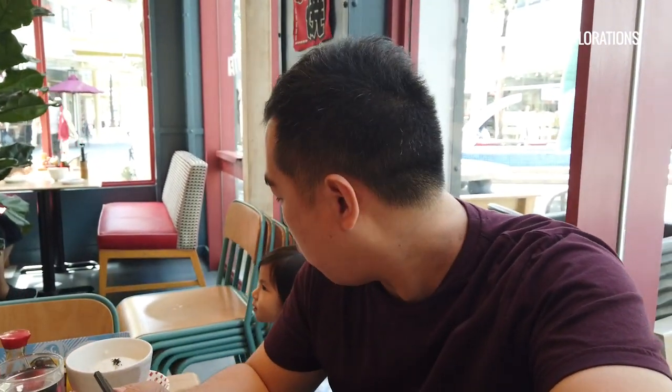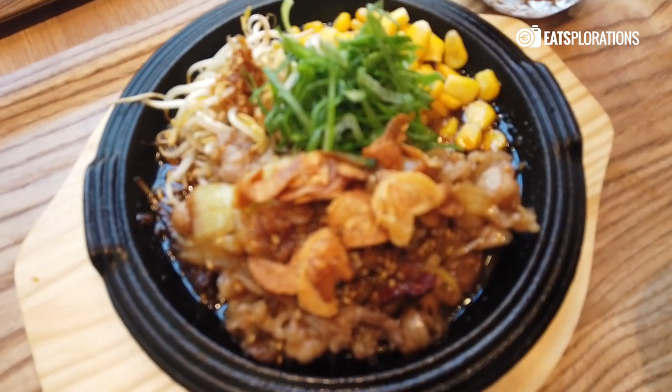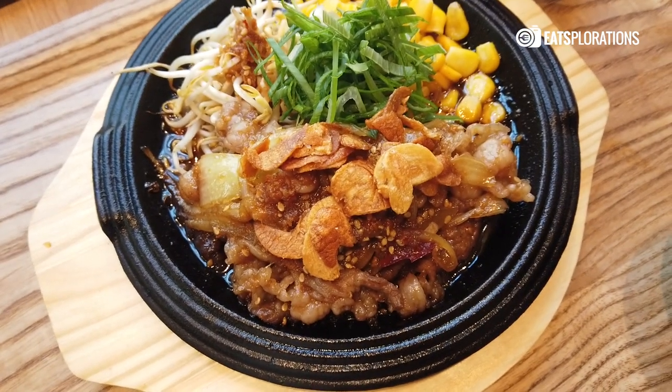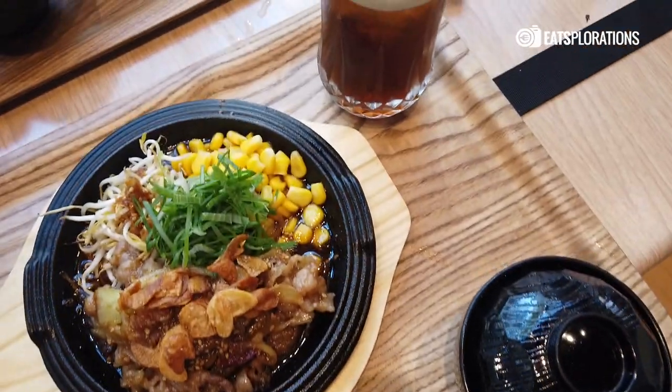Next na itatry ko is yung hot pepper pork. Ito yung hot pepper pork. Okay. Lawan yung rice. I think all of the three teppanyaki sets, ito yung pinaka-favorite ko.